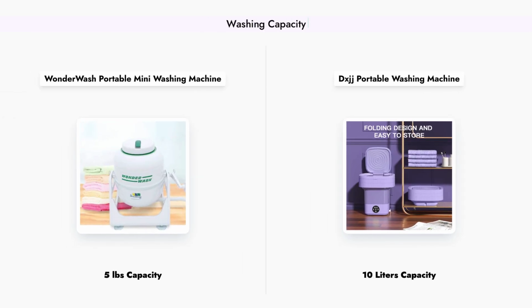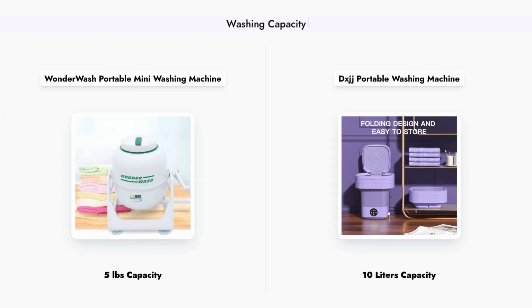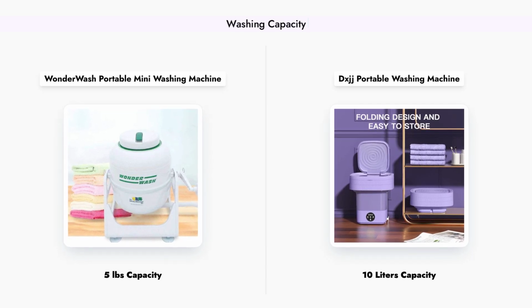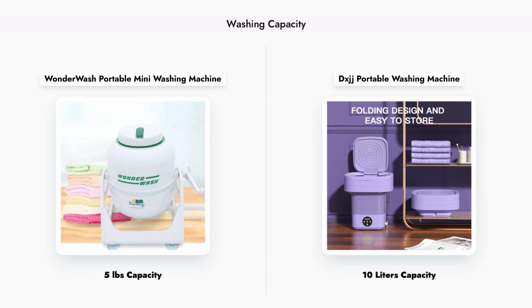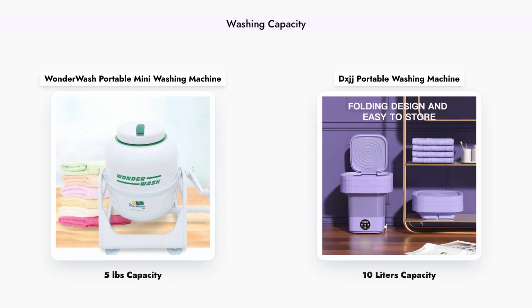When it comes to capacity, the WonderWash can handle up to 5 pounds of laundry, making it suitable for small loads and delicate items. On the other hand, the DXJJ portable washing machine offers a larger capacity of 10 liters, allowing you to wash more clothes at once. This makes it a better option for families or those who need to wash multiple items in a single cycle.